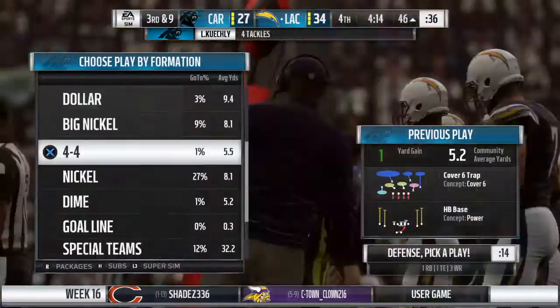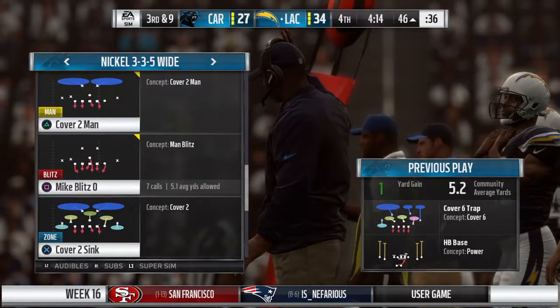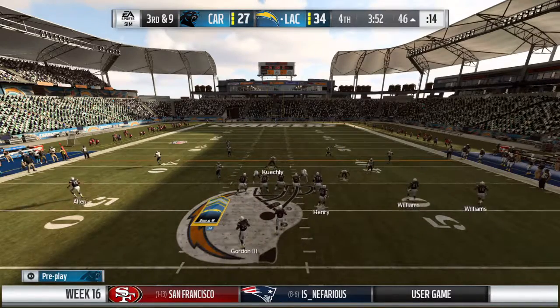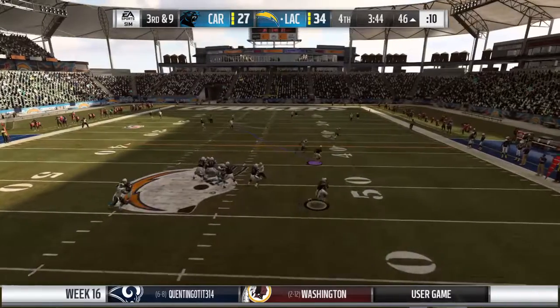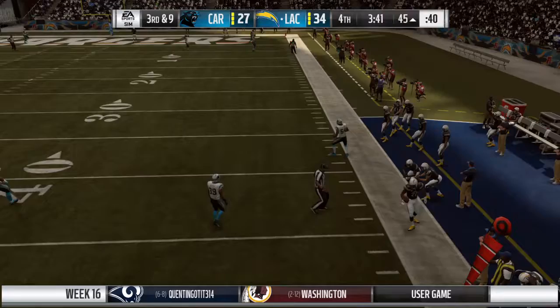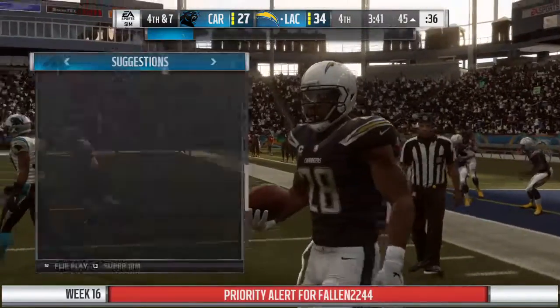Only a yard on the pickup there, so it leaves them needing a conversion here on 3rd and a tough 9. Out of the gun, it's Taylor. This is Gordon on the dump off. Just a 1-yard pickup on the play, and it'll be 4th down.